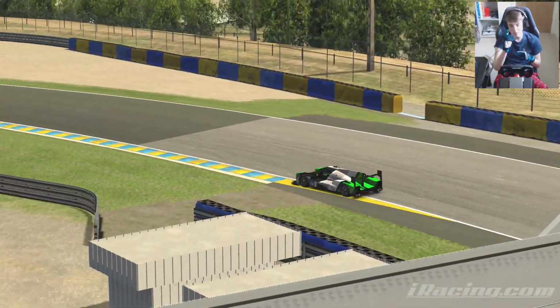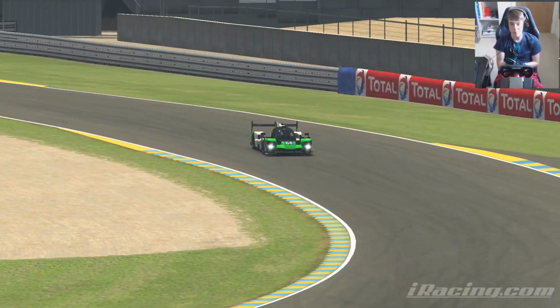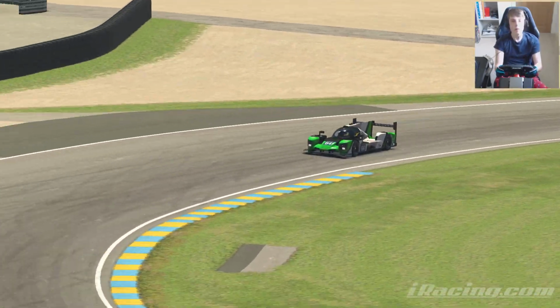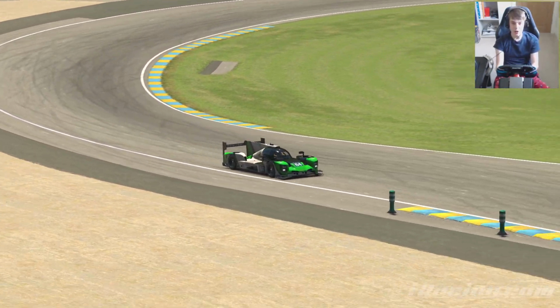This time round we're in the Dallara 217, otherwise known as the LMP2 car. Now this one, obviously, as you can already see, I did do one test lap as well just before we jump into this. A very, very different beast to the Corvette that we've driven.